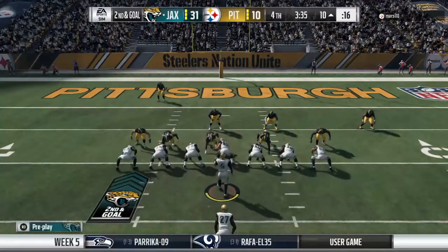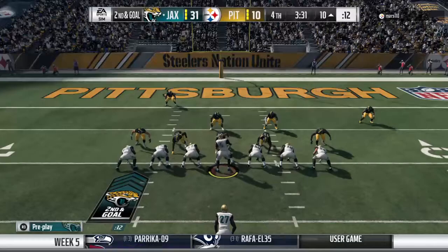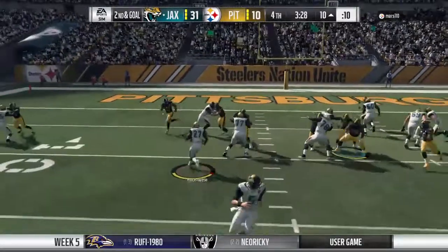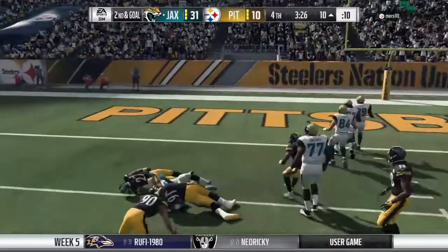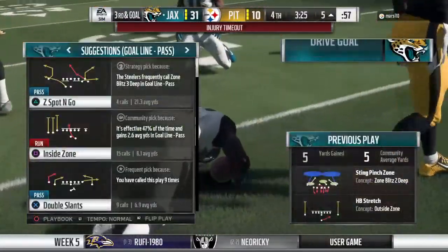Shift together here from the D-line. Running left, it's Fournette. And a nice pickup there as he'll take it from the 10 down to the 5-yard line.